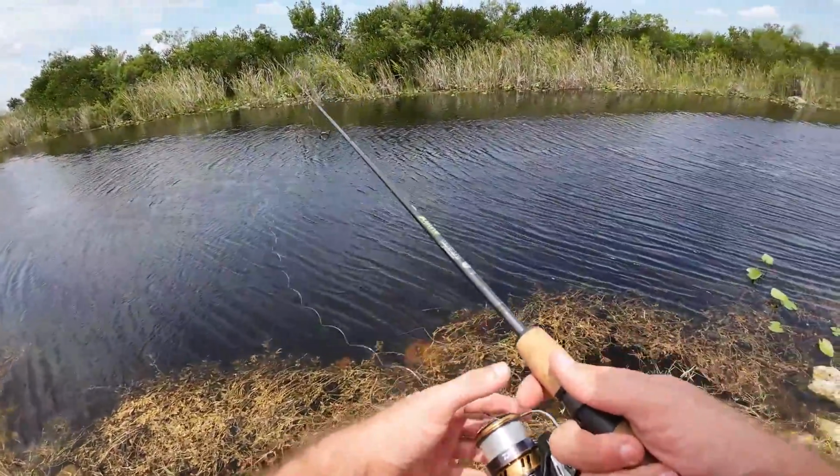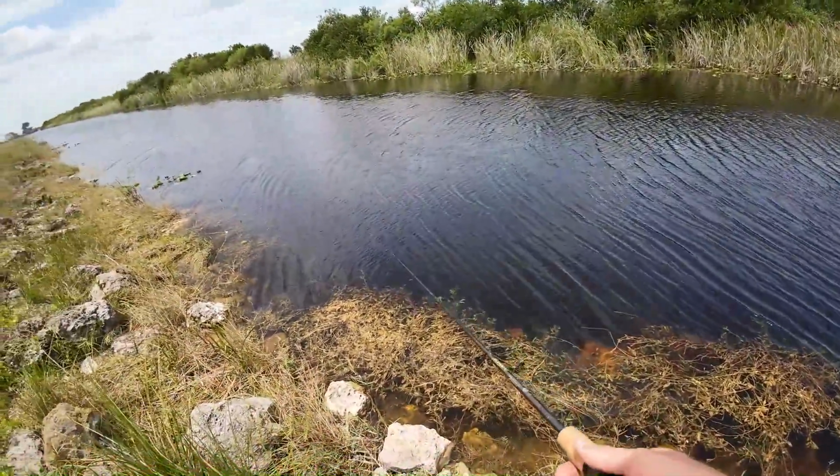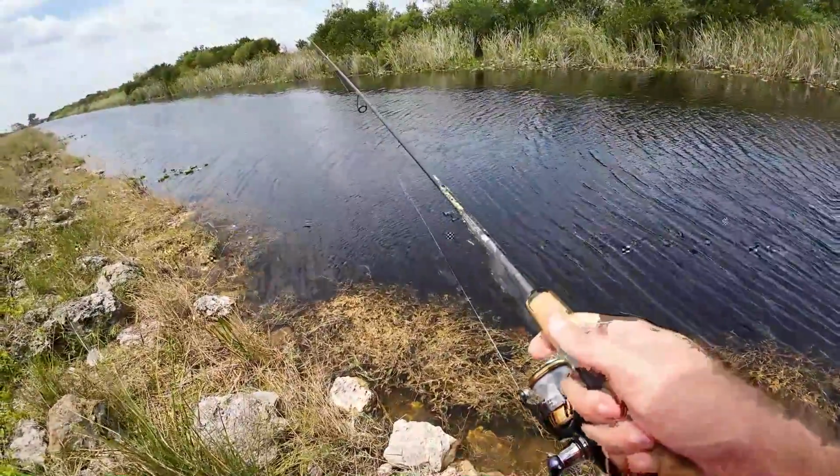So we'll keep fishing, maybe another 15 to 20 minutes. We'll try to get one more fish, but this has been a disappointment of a day.